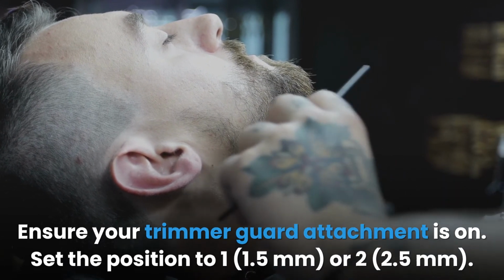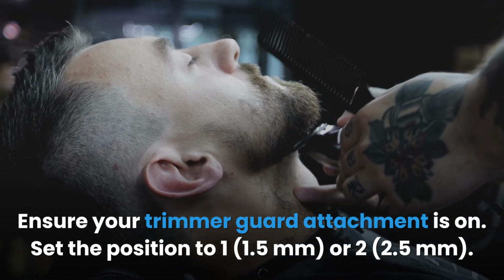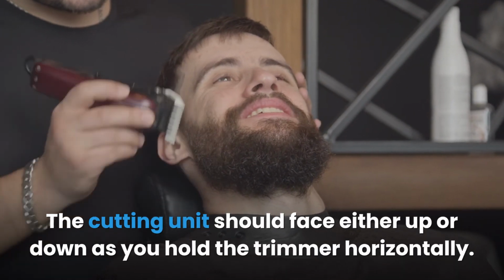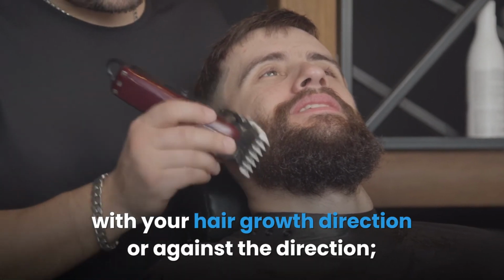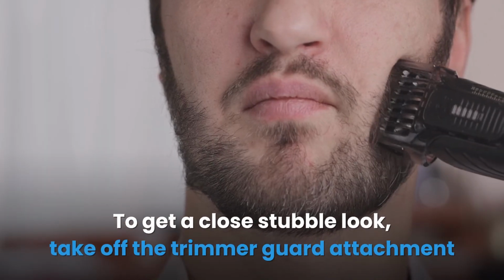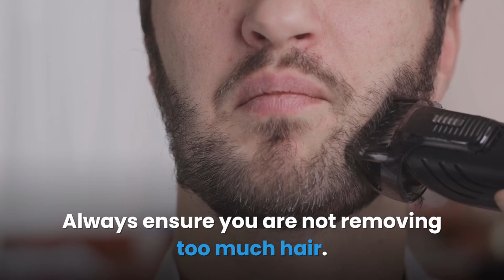5. Create a stubble look. Ensure your trimmer guard attachment is on. Set the position to 1.5 mm, or 2.5 mm. The cutting unit should face either up or down as you hold the trimmer horizontally. Start trimming using either a downward or upward motion, with your hair growth direction or against the direction. It all depends on your choice. To get a close stubble look, take off the trimmer guard attachment and repeat the process of defining your beard line and thinning and tapering your beard. Always ensure you are not removing too much hair.